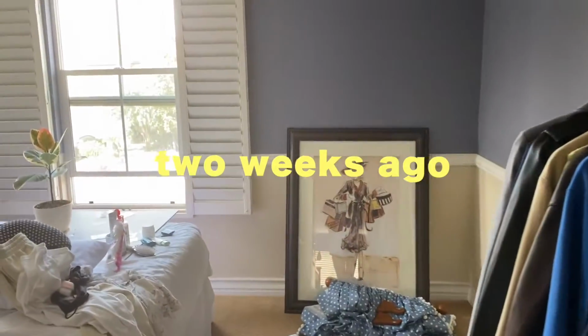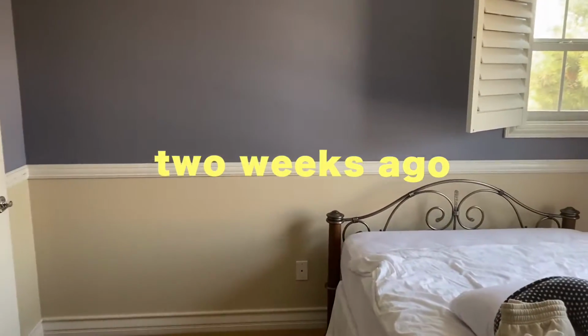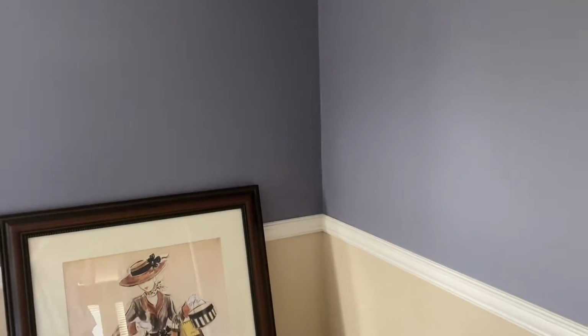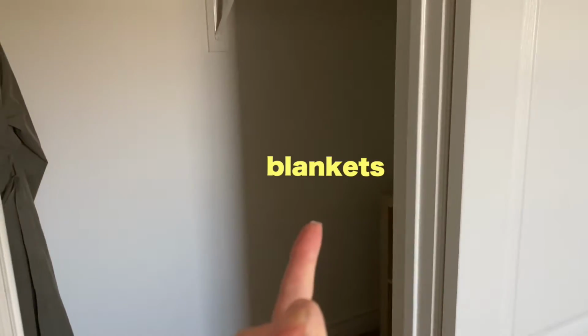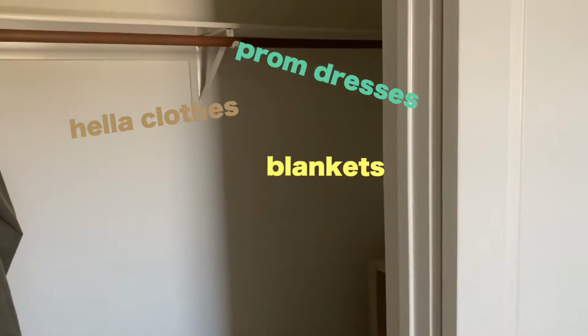Hey guys, so I wanted to show you my room because I will be doing a bedroom makeover for you. Basically, I just moved into my parents' house and this is kind of how my room looks right now. What I did was I cleared out my closet. It was literally a storage space that my parents kept. There were blankets, lots of clothes, my prom dresses, my mom's wedding dress, just everything. I don't even know. So I got rid of everything.